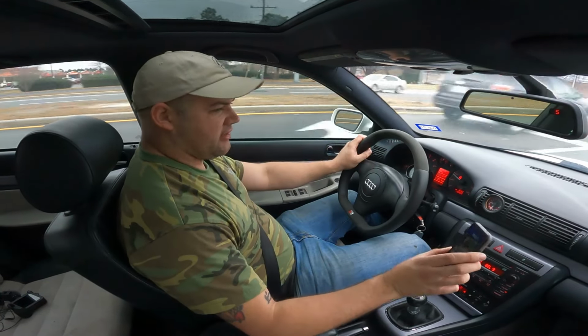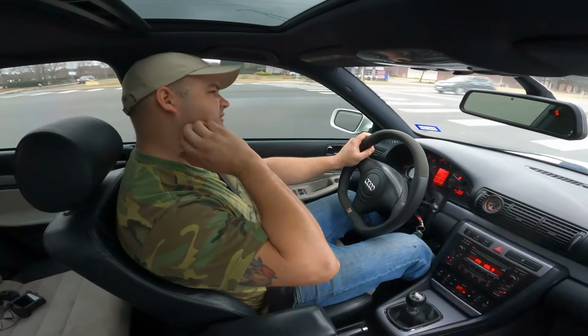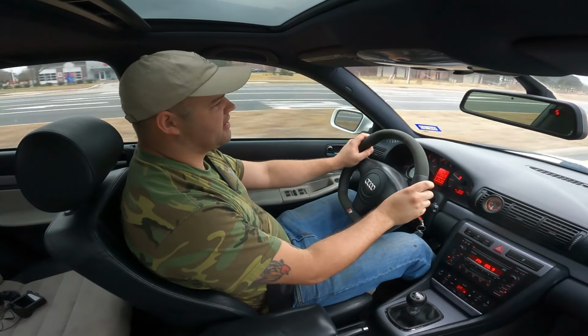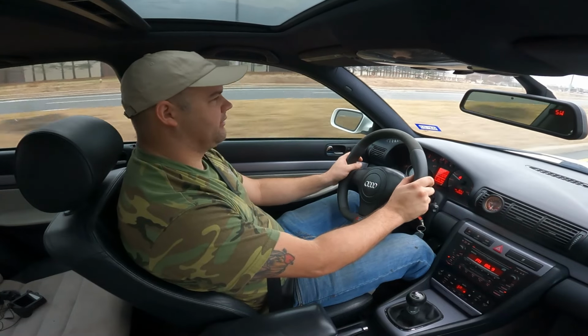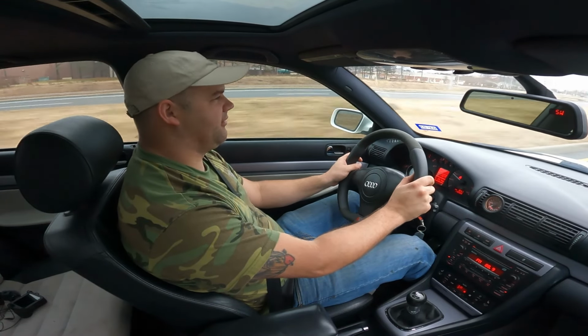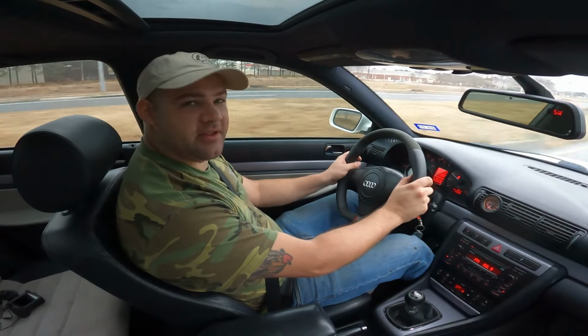So we're getting down here to the Sandbridge area in Virginia Beach, and we're going to shoot some drone footage to kind of wrap this episode up and let you guys get some good perspective on what the car looks like now and see what you think. So enjoy.